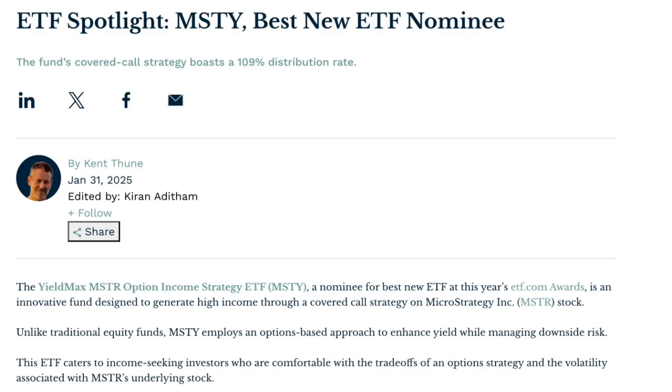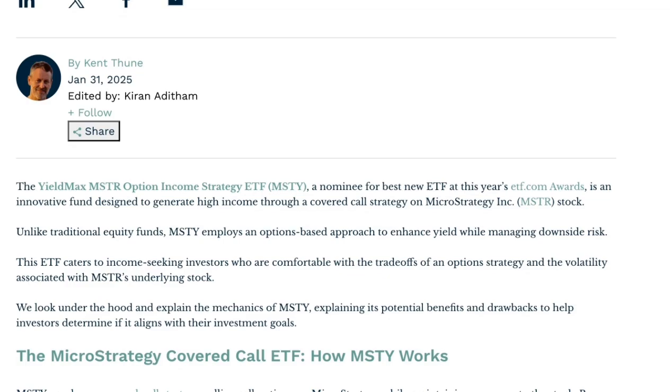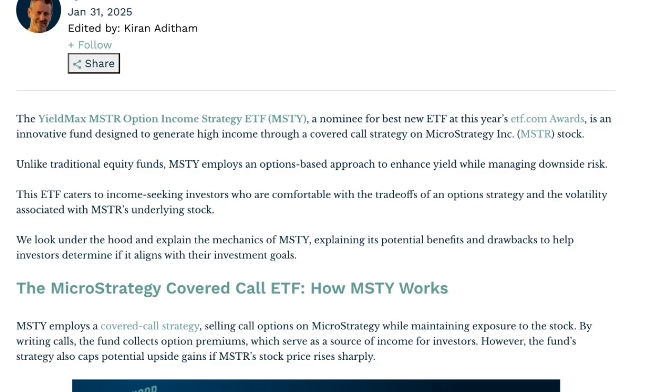about MSTY. The YieldMax MSTR Option Income Strategy ETF, MSTY, a nominee for Best New ETF at this year's ETF.com award, is an innovative fund designed to generate high income through a covered call strategy on MicroStrategy stock. Unlike traditional equity funds, MSTY employs an option-based approach to enhance yield while managing downside risk. This ETF caters to income-seeking investors who are comfortable with the trade-off of an options strategy and the volatility associated with MSTR's underlying stock. We look under the hood and explain the mechanics of MSTY, explaining its potential benefits and drawbacks to help investors determine if it aligns with their investment goals.